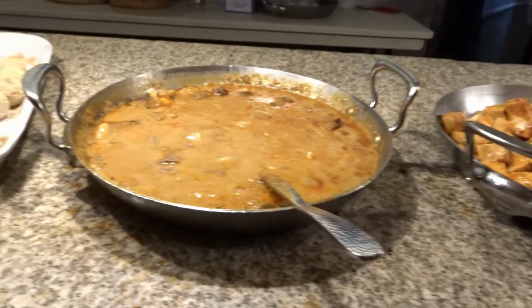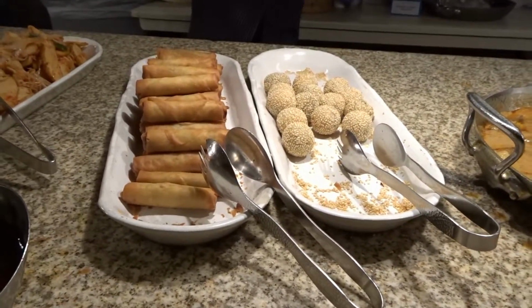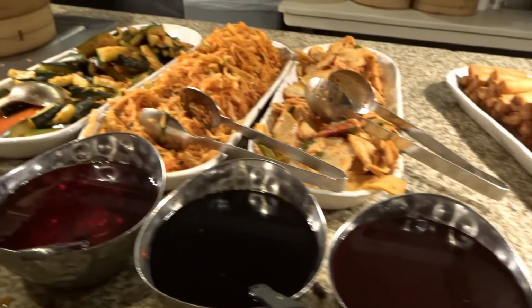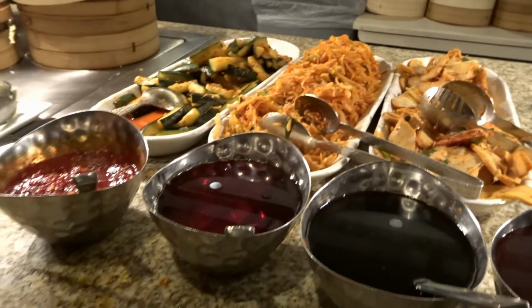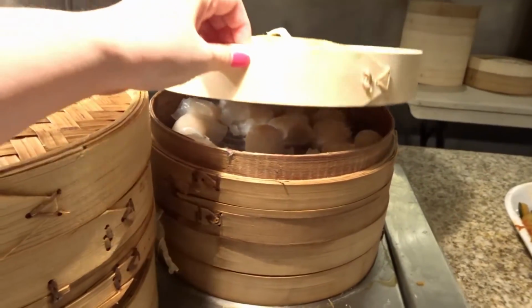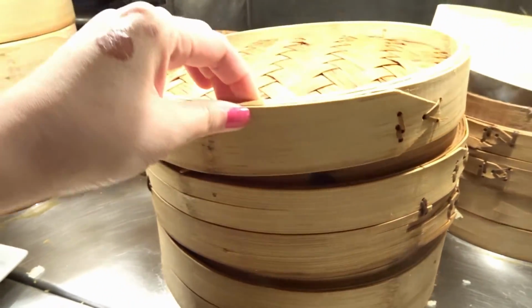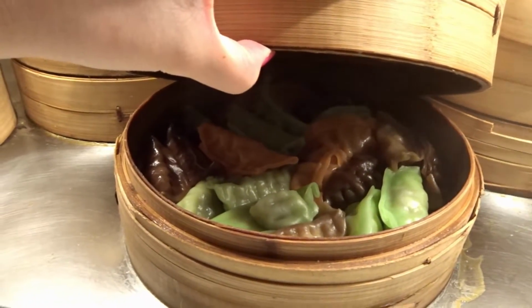Your curried beef, sesame mochi balls, and spring rolls. Here are all the different sauces. You have your hot chili sauce, soy sauce, sweet and sour, red vinegar, and 3 pickled cold vegetable dishes. Here you have the shrimp dumplings, the hagao, your dim sum station.